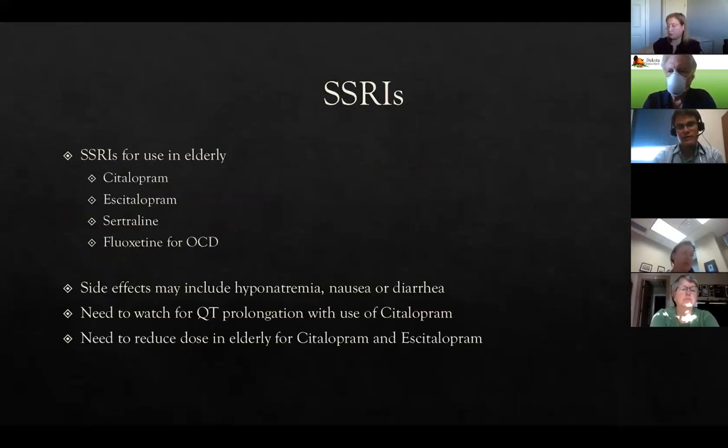So the SSRIs, the things that you think about: sertraline, escitalopram, citalopram, and fluoxetine. Fluoxetine often is used for the obsessive compulsive behavior. So if you have somebody that has maybe some obsessions and compulsions, the fluoxetine might be a good place to start. It has a little bit of anticholinergic properties, so you have to watch that a little bit.